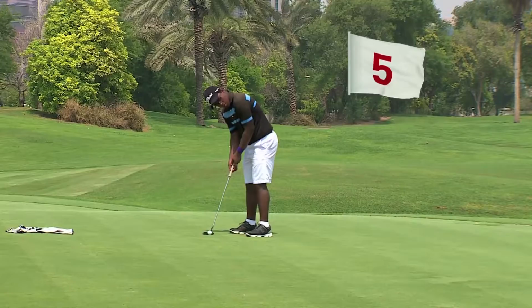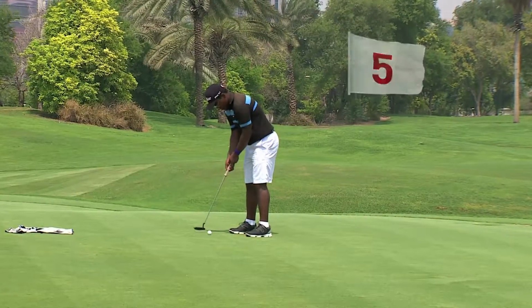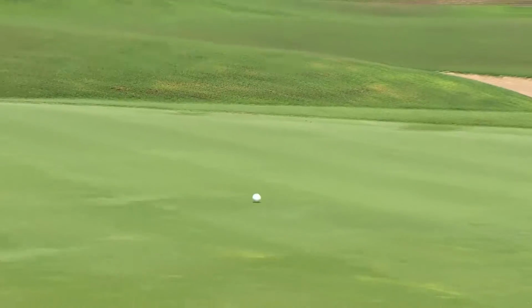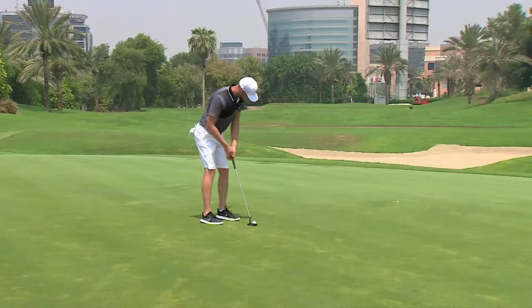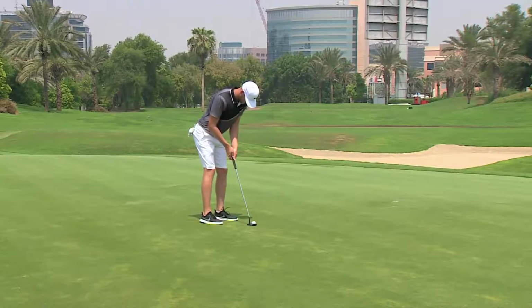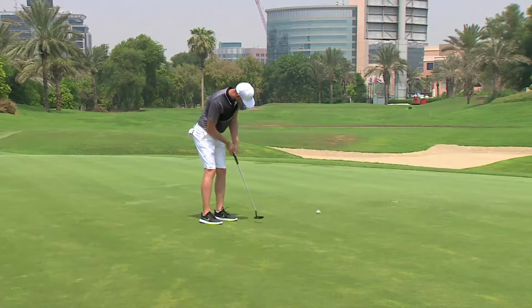Rehan Thomas's fairy tale run continued as he holed a long birdie putt at the par 3 181-yard fifth to move into the lead with White and Pregant. In contrast, White dropped a shot at 5 and slipped to second position.